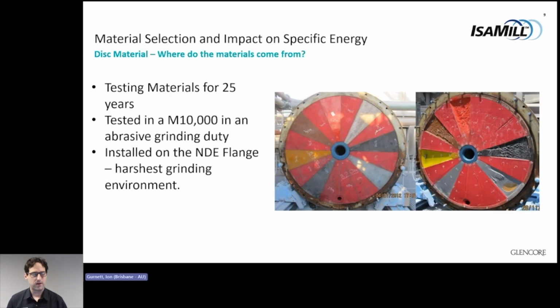Now, where did those parts come from? Where did those rubbers come from? Well, it's a long process to come up with what we're going to change our components to. And Glencore Technology has been testing components for nearly 25 years. Nearly 30 now, actually. We test these in an M10,000. M10,000 naming convention for our mills is M for mill, and the number is the capacity and volume.